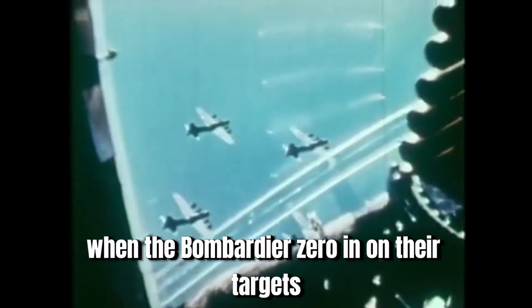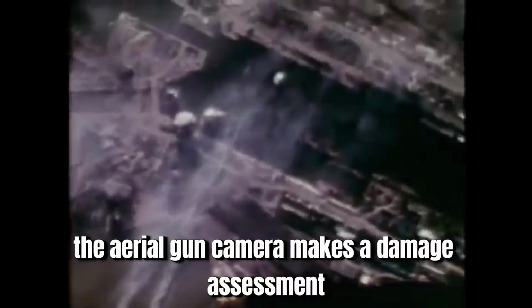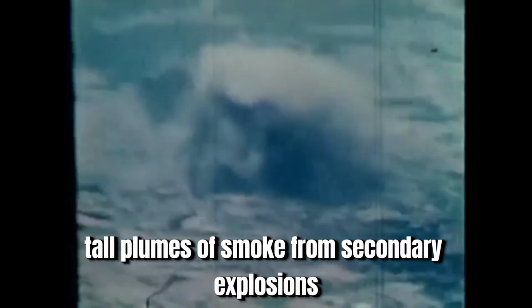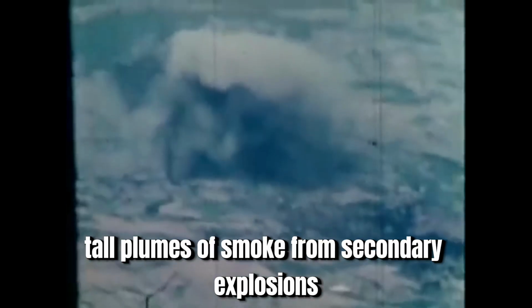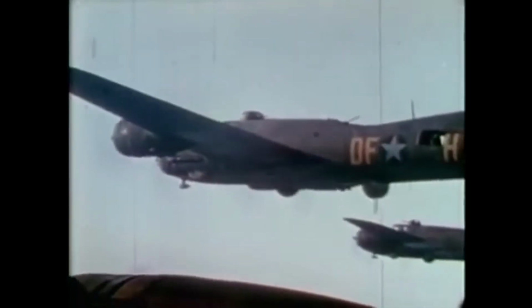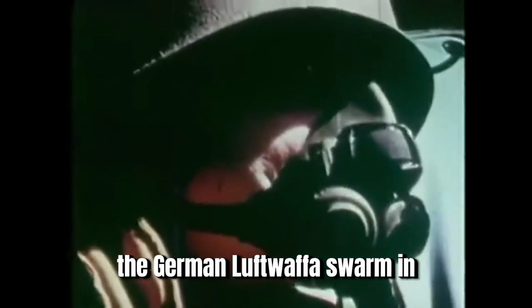When the bombardiers zero in on their targets, it is time to unload. The aerial gun camera makes a damage assessment as bombs hit throughout this German industrial area. Tall plumes of smoke from secondary explosions suggest that munitions or gasoline tanks have been hit. After the B-17s drop their bombs, the German Luftwaffe swarm in.